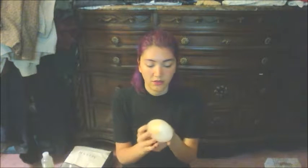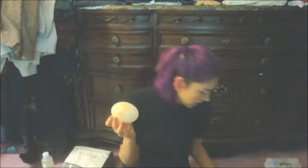This was a buy that my friend kind of made me get, because this lady was trying it on her hand, so she kind of made me get it. I didn't fight very hard, don't worry. This was $7,900. And it's really cute.